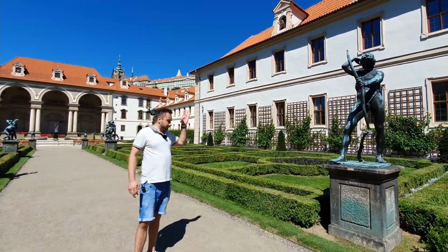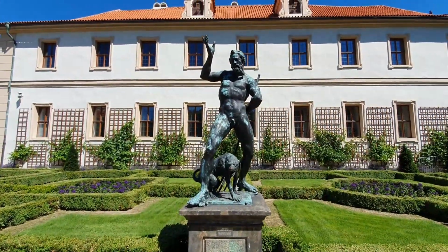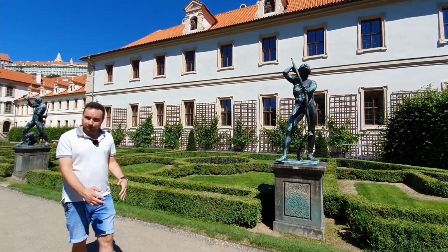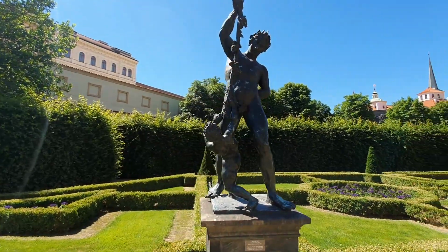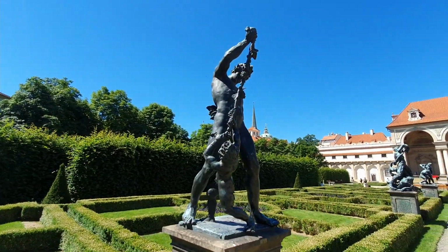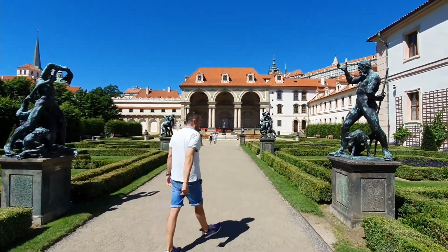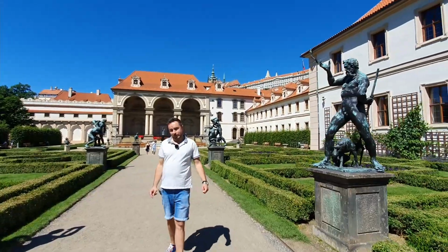For example, this one is Apollon. The statues are inspired by antique mythology. Bacchus or Venus or Neptune, the god of the seas.